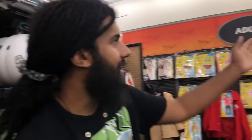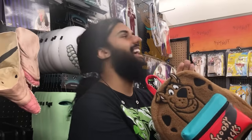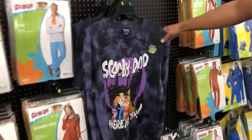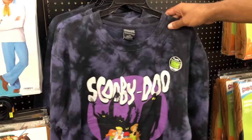Maybe I'll talk to them before we leave. I'm hoping so bad that we can somehow end up with this Scooby-Doo display after everything starts coming down. That would be so cool to have. I just, please, Scooby-Doo gods. Come on. What? This is too cool. That's amazing. It's so cute too.